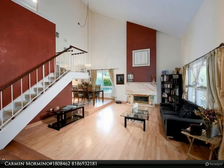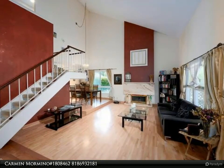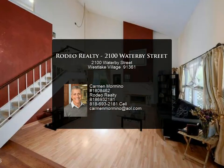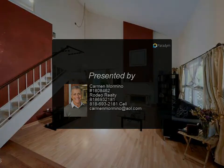All this combined with the finest schools, shopping, and restaurants of Westlake within walking distance make this an opportunity that cannot be missed. For more information, review the details below or contact Carmen Mormino. Price: under $1 million.